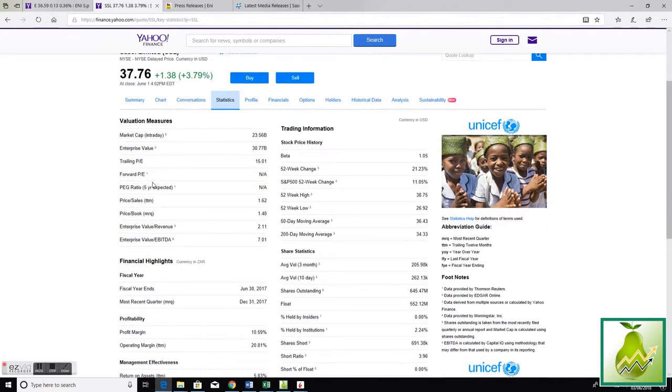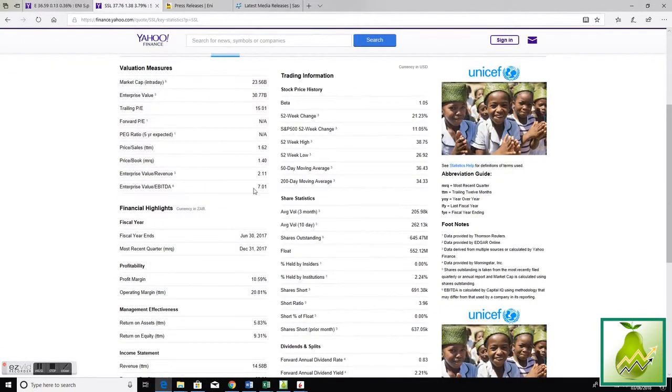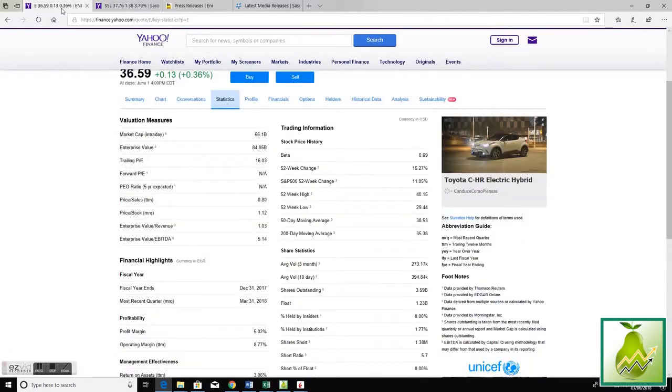If we look at, very quickly, some of the valuation metrics like price to sales, price to book, EV to revenue, and EV to EBITDA, on Sasoil we've got about 7 times EV to EBITDA, and about 1.4 times price to book, 1.6 price to sales. We've got price to sales of 0.8 on NYSE, which is fairly different, so there's something going on there. Price to book of 1.12, and EV to EBITDA of about 5. So one's at 7, one's at 5 on what I consider to be one of the closest metrics, which is the enterprise value of the business to its EBITDA stream.